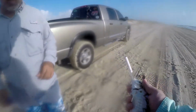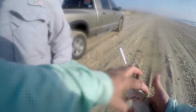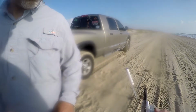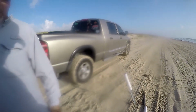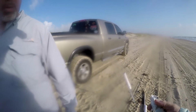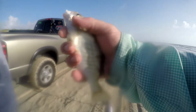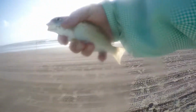You got the stripe kind of like some of the whitings do. He's got the downturned mouth. But he's really, look how thick he is right here. I don't know what he is. No, he's got a turn like a red though, don't he? Yeah. He's got a mouth like a red. Maybe he's an adolescent black drum? Maybe, yeah. I'm going to let him go. You guys tell me what you think this one is.